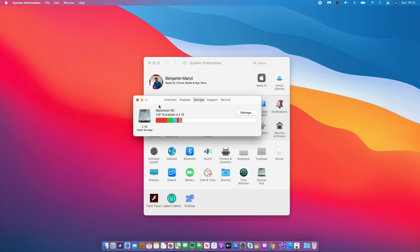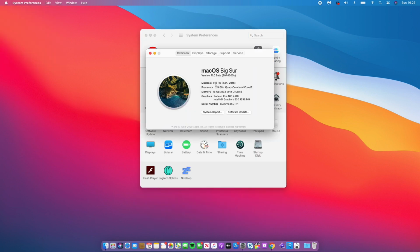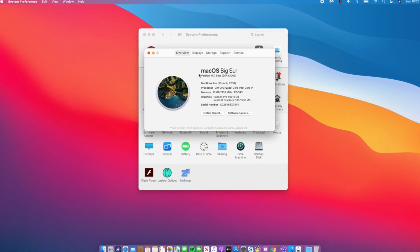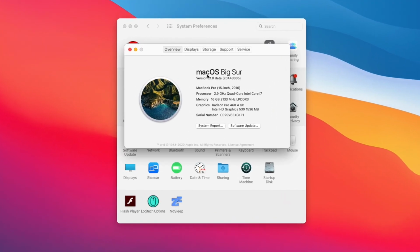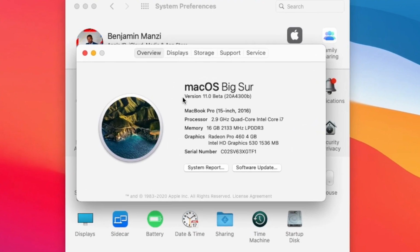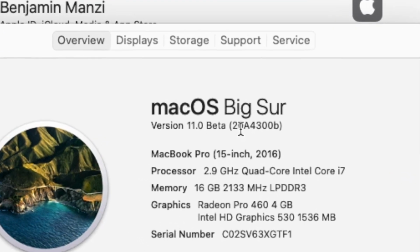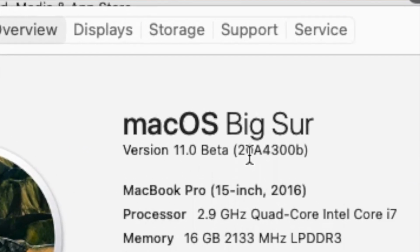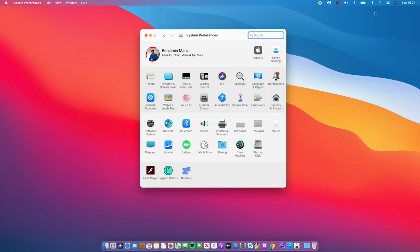Now next, if we close this tab and then go to About this Mac, you can see that it's now saying version 11. When I initially updated to this version of macOS Big Sur Beta 2, it was actually written version 10.16. That was a bug that came for me when I updated to macOS Big Sur, and as you can see, it corrected itself over time, and I was always connected to the internet, so that's good to know.